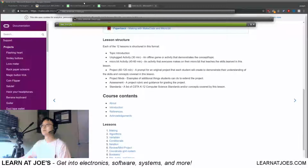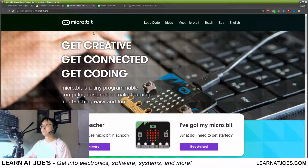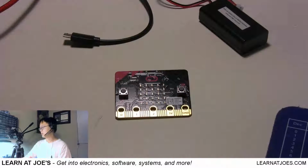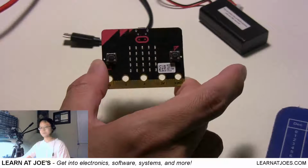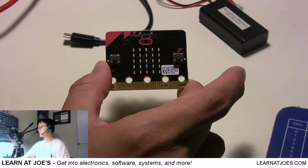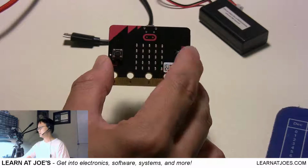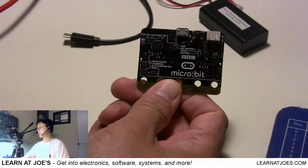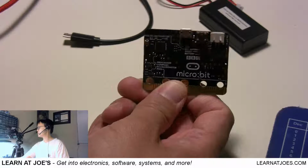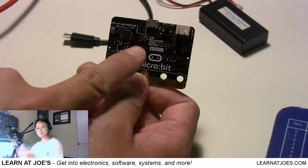So as I said, the platform is about $23. I can certainly show you the copy that I have here. It just comes in a two-sided board. Well, first of all, those are two sides. One side has a matrix of LEDs and two buttons. If we flip it to the other side, we have the microprocessor, some connectors for micro USB, optional power on the right there, and another button which I think is a reset, I'm not sure.